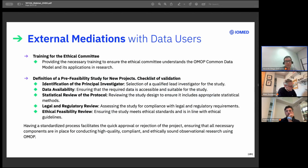First of all, we had problems with the ethical committee because they didn't know what OMOP was, and also the natural language processing. Then we had to work on this with them, and we did some training sessions, just seminars, to share with them what it was. Because in the first projects, when they saw in the protocol in the committee sessions that it was OMOP, they didn't know it and they rejected it early. So we had to make an effort to give the knowledge in order to evaluate those projects.